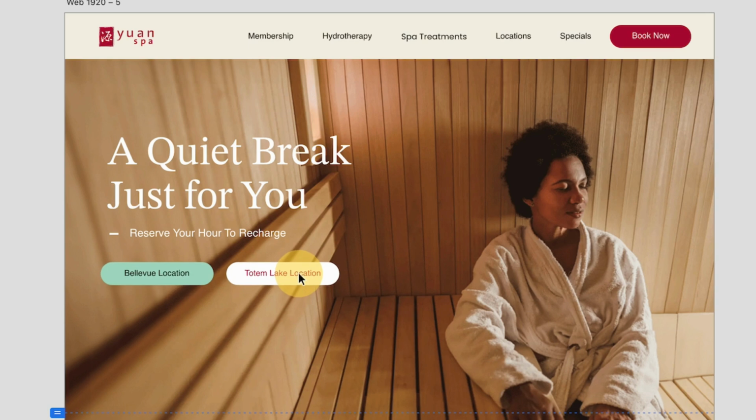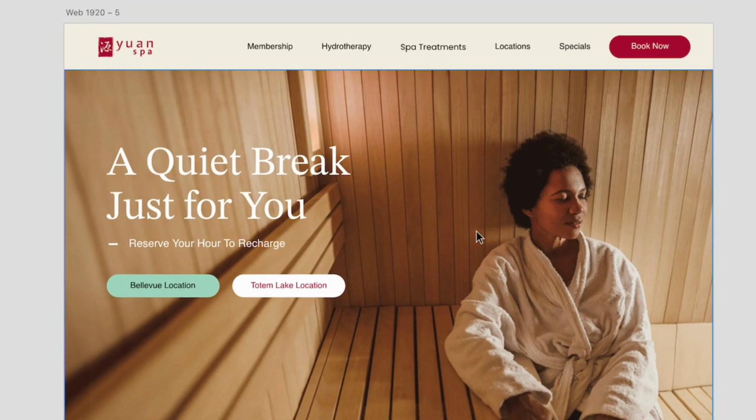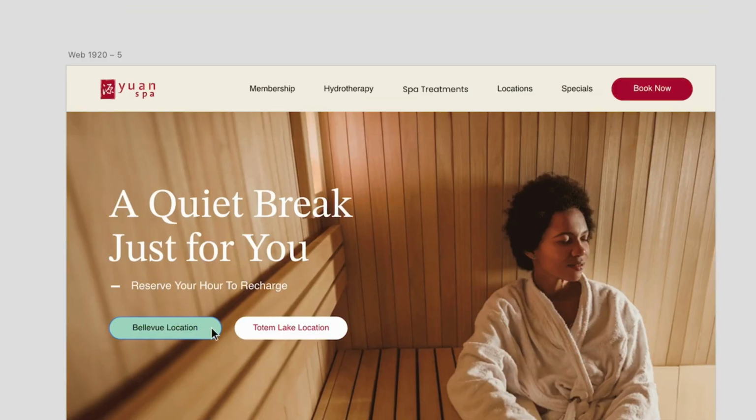Next logical step would be to have two buttons here. Let me explain, because they have two different locations. We have added these two buttons that clearly indicate what locations they have their spas in, which is way more useful for customers because they can immediately decide which location they would go to, whichever is closer to their house or wherever they're located right now.